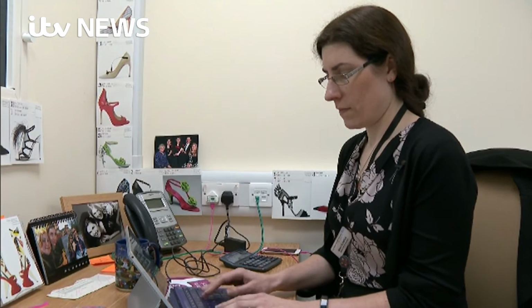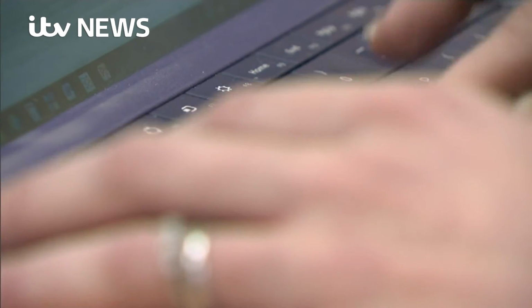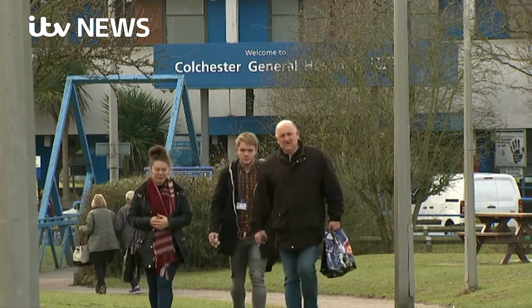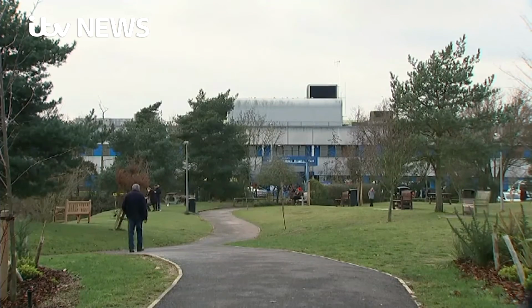But how much difference will upfront charges actually make? At Colchester Hospital, they say they might help, but only at the margins. "During the course of 2015-16, there was about £108,000 of billing associated with overseas patients, and of that we've got about 15% of that still outstanding. It's about £17,000." It's a tiny fraction of the £270 million it costs to run this trust, but ministers argue recouping even small amounts of money will help.